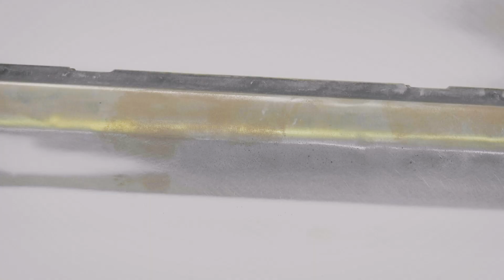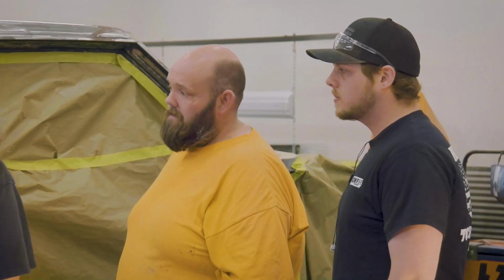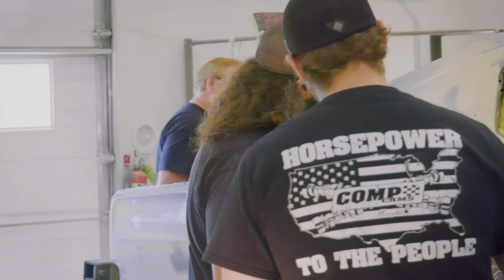So we're just addressing the parts that show visible signs of rust. Right here, you see it starting to pop through.